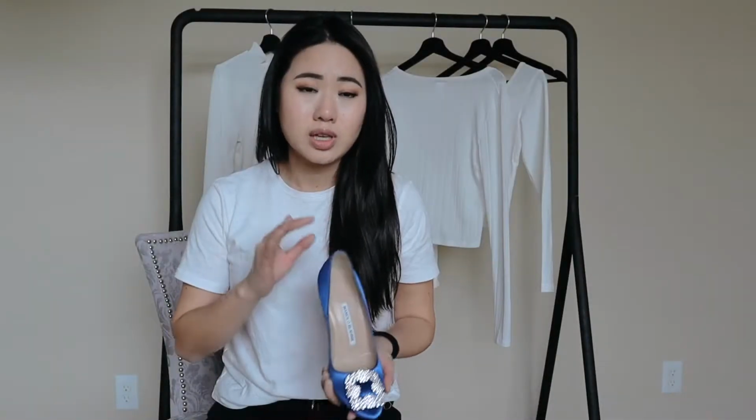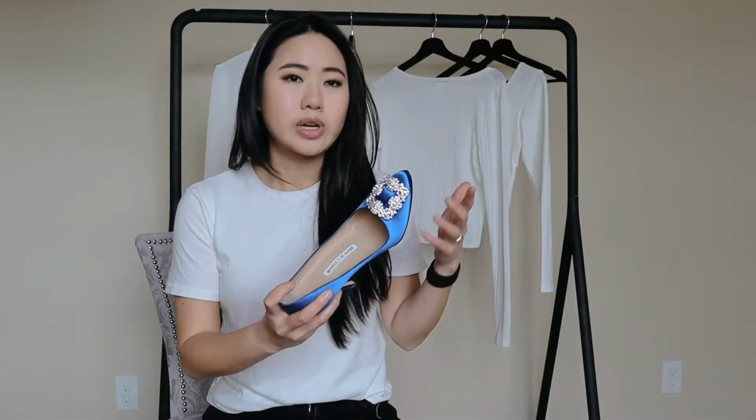With shoes, these are cheaper than my dress, but I'm going to be able to wear these over and over and over again. And each time I wear these shoes with an outfit, I'm going to be reminded of those memories of the most important day in my life, or at least one of the most important days in my life. And I honestly think that is completely worth it and worth justifying the price of these shoes. Another thing I want to mention is that with a signature style like the Hangisis, these are going to go up in value with every single year.